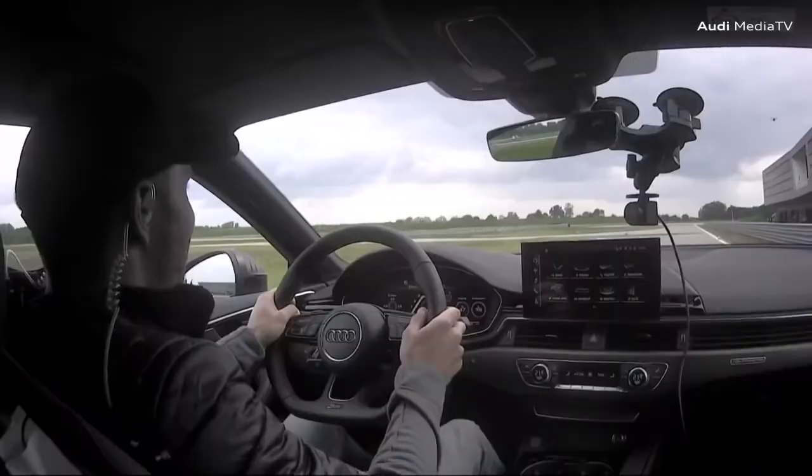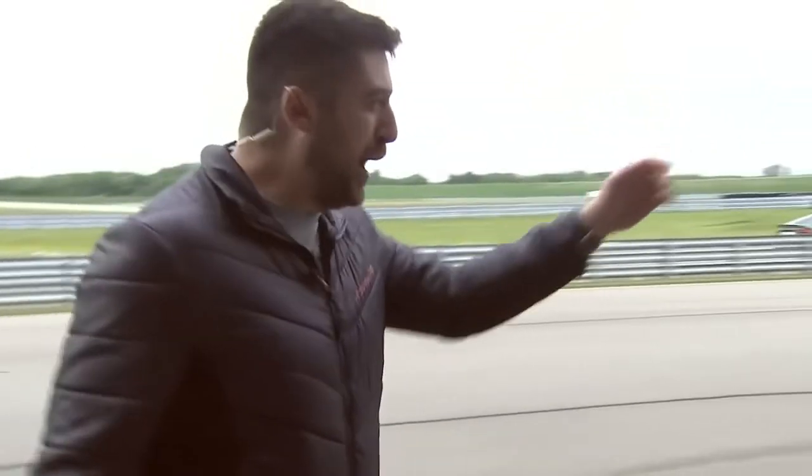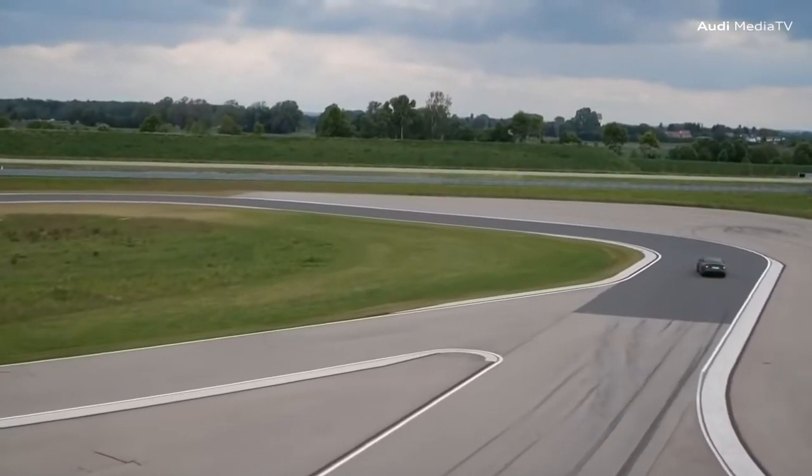Of course, brand new RS5 facelift. Let's do a kick down and let's get it going. Yes! Woo! Now, if that is not an eargasmic start of the show, then I don't know what could be.